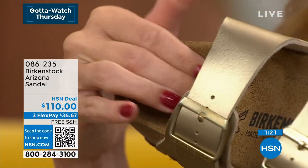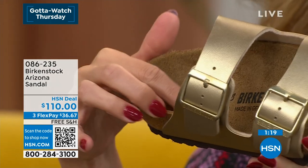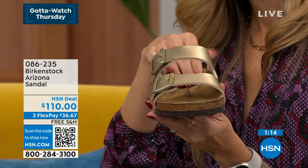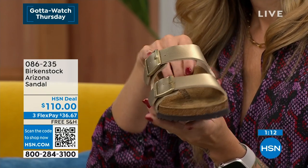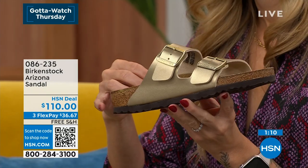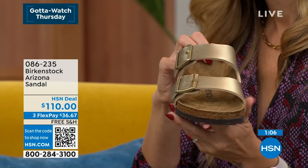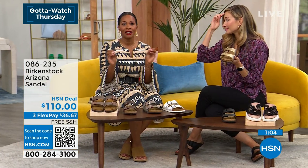And like you said, this is one of those brands that some of the biggest designer brands in the world have tried to emulate, and some have tried to partner with Birkenstock. Because they recognize if I want to look like the best, I've got to see what the best does. And Birkenstock has not changed.